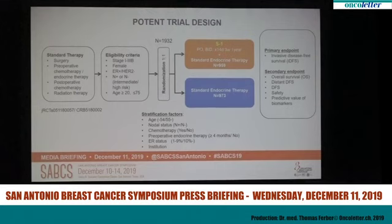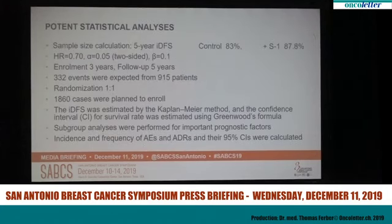This is the trial design, simply comparing standard endocrine treatment and S1 for 1 year. The eligibility criteria were stage 1 to 3, node positive and node negative, and intermediate or high risk patients were recruited to this trial. Randomization was done 1-to-1. The primary endpoint was invasive disease-free survival. And the secondary endpoints were OS, disease-free survival or distant DFS, safety, and biomarker studies. The stratification factors were age 55 years old, nodal status, chemotherapy plus or minus, preoperative endocrine treatment plus or minus, estrogen receptor status low or not low, and institutions.